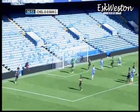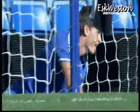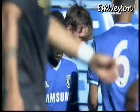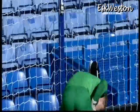Aki chips it towards Swift at the far post, who scores! He just can't stop at the moment, John Swift. Whether it was his final touch or not, I'm not even sure if he knows. That's amazing. A few passes and we got him behind City. Nathan Aki's done ever so well here, just to get beyond the last defender.